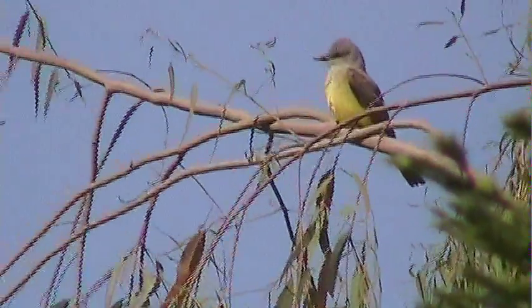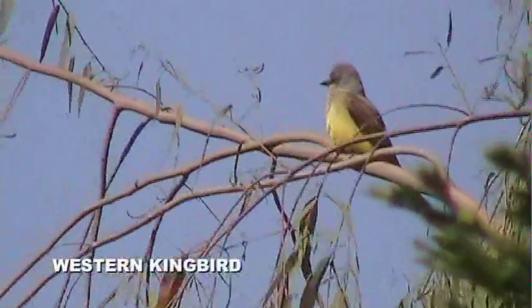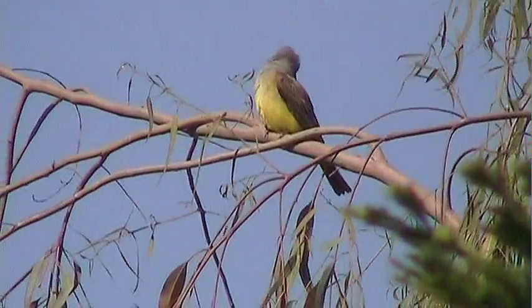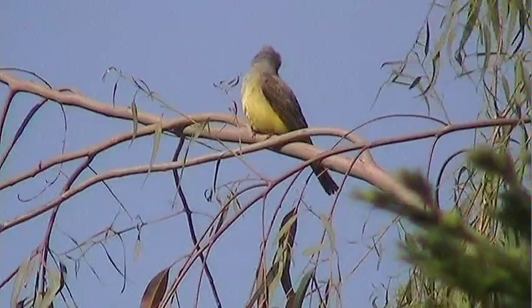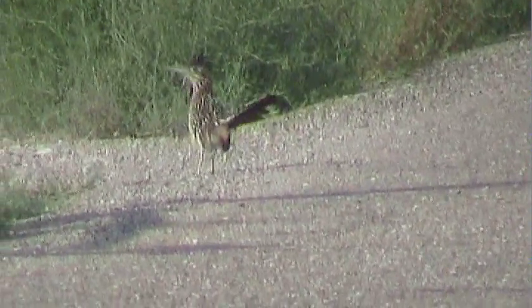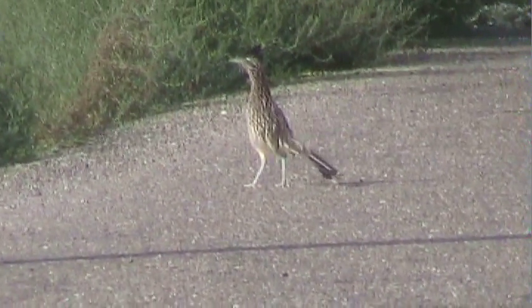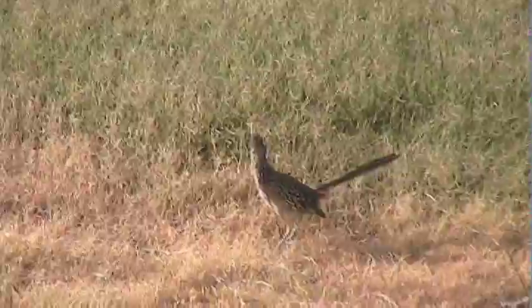The western kingbird, a flycatcher with a gray back and lemon breast, flies in the spring in great numbers toward the bottom of the canyon. The canyon is in the rain shadow of the coastal range and is the driest part of our area, attracting desert birds like this greater roadrunner. It is slender, nearly 2 feet long, and is almost always seen running.